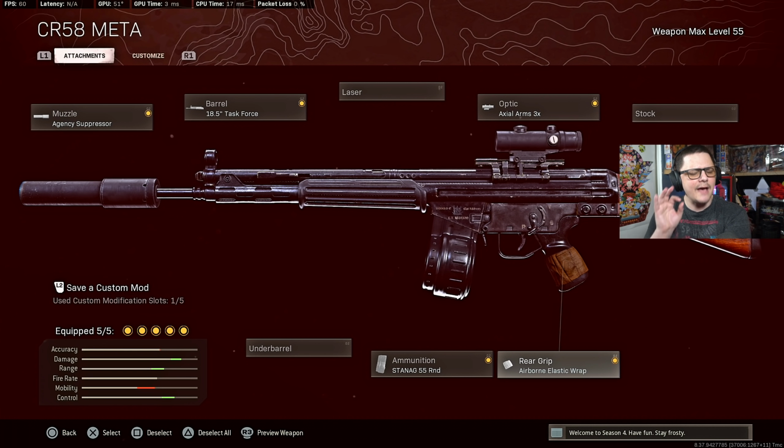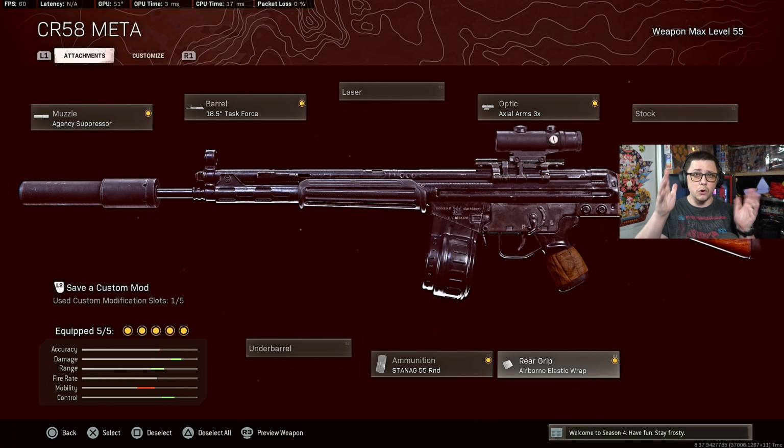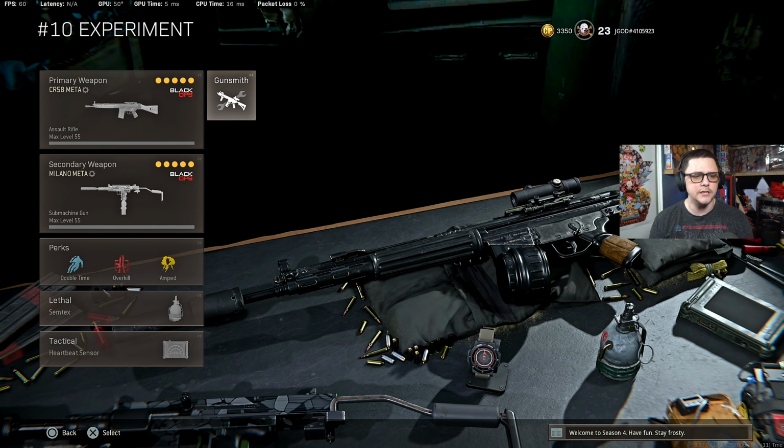And obviously it's going to have a little bit of a downside when it comes to hurting your sprint to fire, but this is a long range weapon, so you're already almost always going to be aiming down sight. You're almost never going to be sprinting and then firing this weapon from the hip, so not really going to run into issues with that. Reload's pretty decent on this thing. 55 round mag compared to the 45 of the AMAX, so pretty solid option to start with.